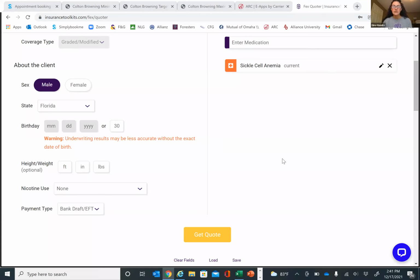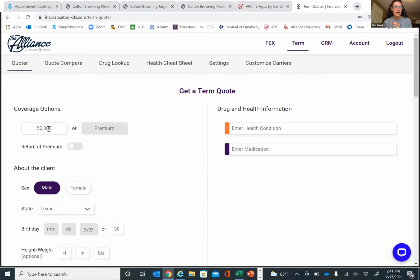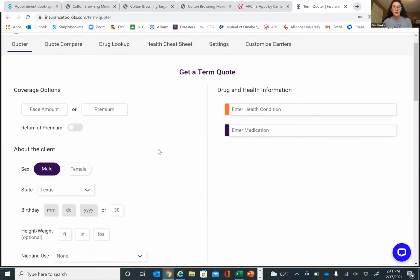All right, so let's look at term really quick. Not a whole lot of difference between term and final expense. The quoter works the same way. I'm going to take this out. Again, we don't want to specify a certain face amount or premium at the beginning. If you did want to look at return of premium products, you just turn that toggle on.